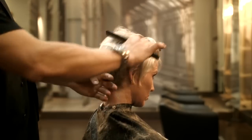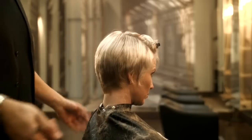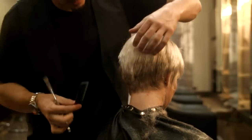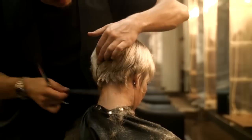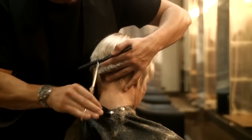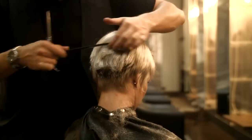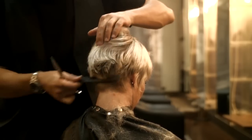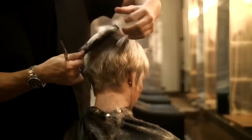Unless you texturize it to the point that it absolutely collapses, and then you just spend 40 minutes creating a shape and 10 minutes destroying it and growing out in 2 weeks. So for me, you remove density through the mid-lengths and ends and leave the rest alone because you don't wanna create more volume and more frizz. And that's what those awful scissors do. I do use them, I have to say. Seldom do I use them.